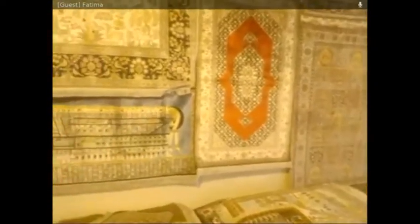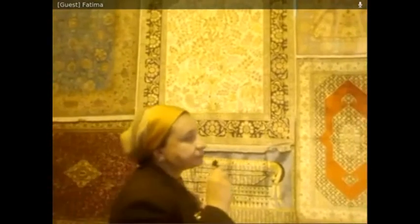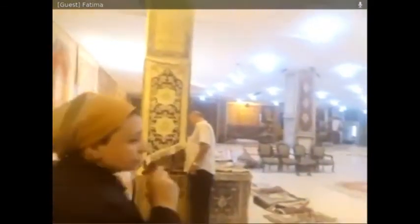If you have any more questions about... this is the tree of life. So you can see it represents so many birds and represents life. The tree of life was one of the main patterns for a lot of civilizations. Here also, this is a new pattern, the first time to see it.